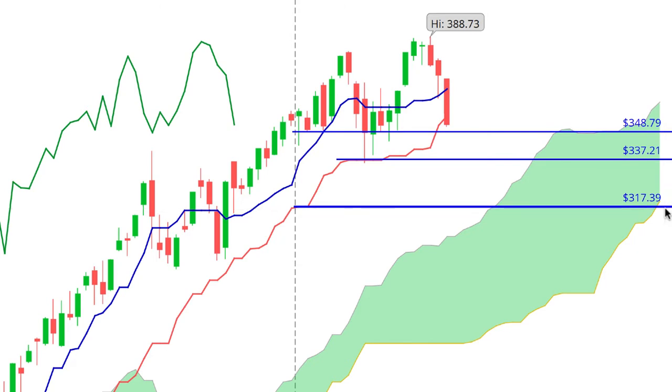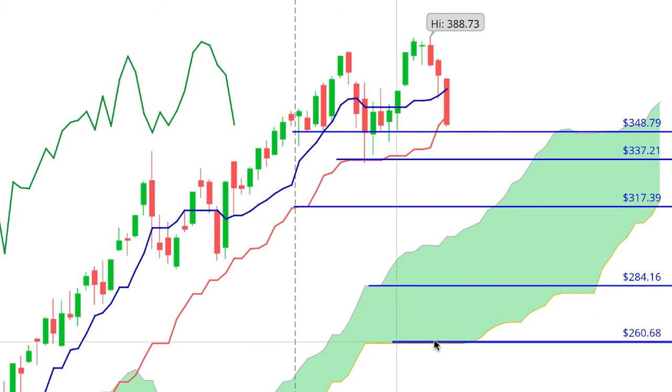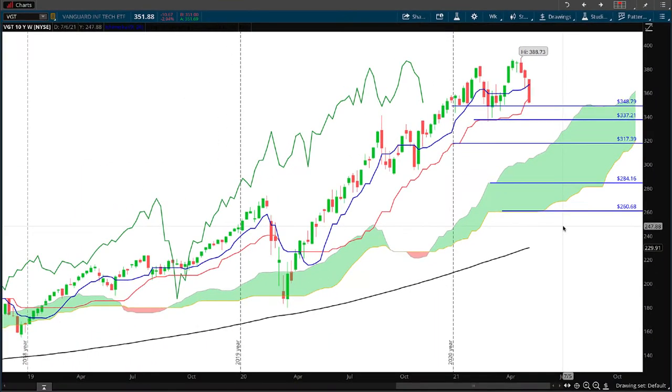If market action does come down and come inside the cloud, we do have some more support way down here that we hope we don't see. And if we do, then we'll be watching for hopefully a stall and a bounce at these levels.